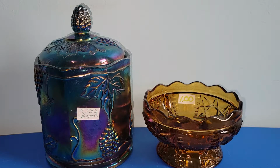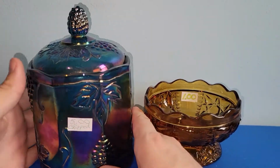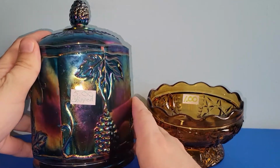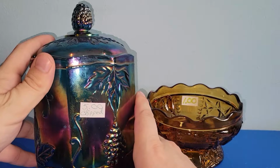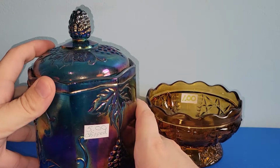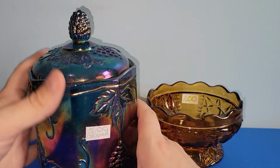So the first thrift store that I went to, I spent only $6. This being the most expensive item at $5. It's an Indiana glass, iridescent, grapevine and leaf patterned canister. I think it's Indiana glass, if I'm not mistaken. Carnival, iridescent, whatever you want to call it.